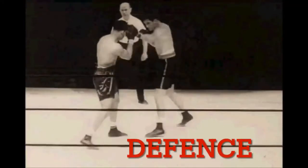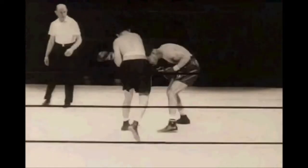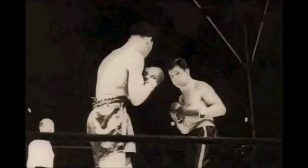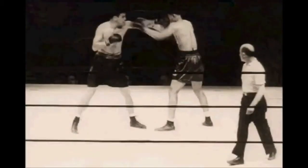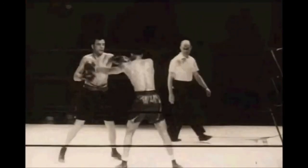You don't get 25 title defences without having good defence. Joe would duck right hands going underneath them. The right hand would go over the top of your head and then he would get no damage from it whatsoever. He would also pull away from his shots and angle out from them. This is a fantastic jab and pull away to avoid the counter.